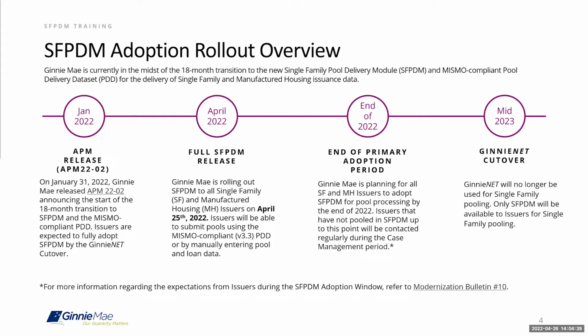So here's a little bit about what's happening with the rollout of SFPDM. In January of 2022, we did release an APM that announced an 18-month transition to the new single family pool delivery module, away from pooling functions for single family and manufactured housing issuers in GinnieNet. Okay, so the 18-month transition did begin in January of this year. This month, April 25th of 2022, we released that application. So all of our single family manufactured housing issuers presently have access to the application and can begin using the tool right now.